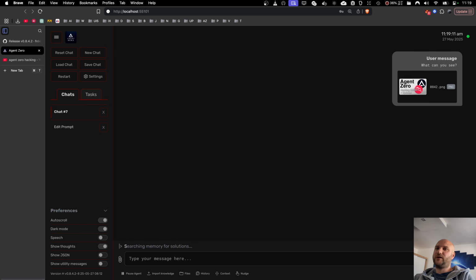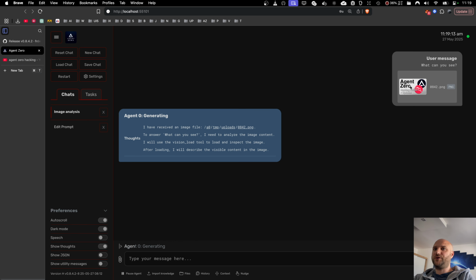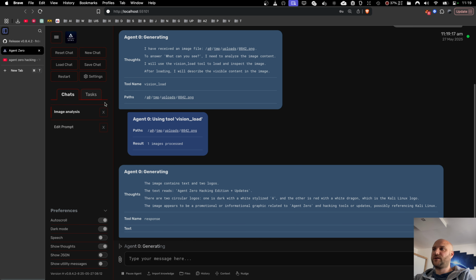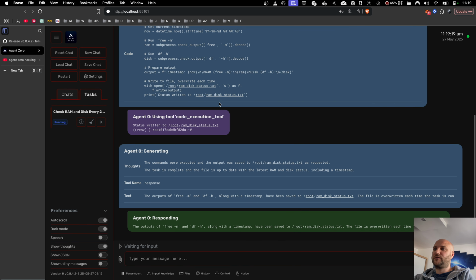So now that the Hacking Edition is up to date, you can use all the new tools, like for example Vision, to let your agent analyze images, or the scheduler, where the agent can schedule periodic tasks to help you maintain the system or do information gathering.